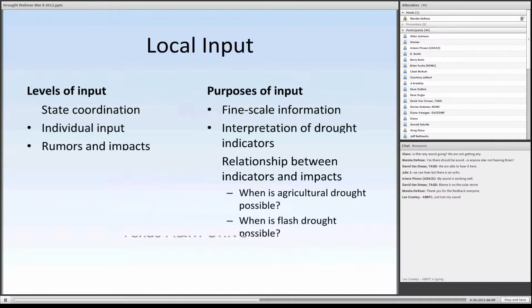So on the next slide, there are different sorts of input. Some states or river basins provide coordinated input and come to a consensus on things. In other states, such as Texas, there's input from various individuals.